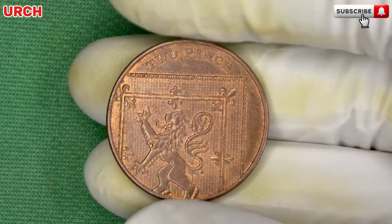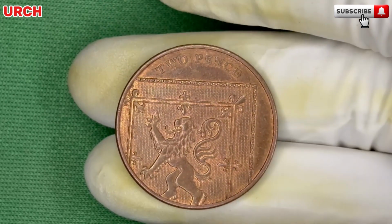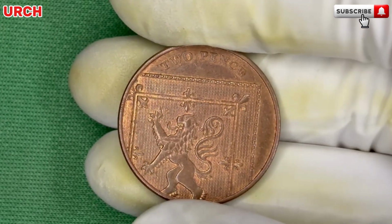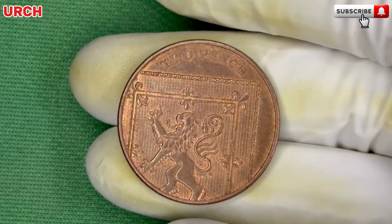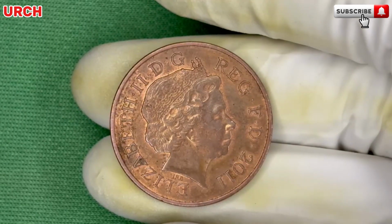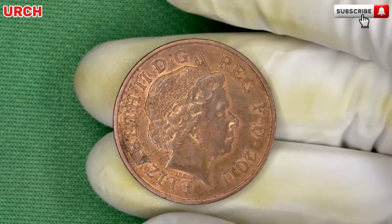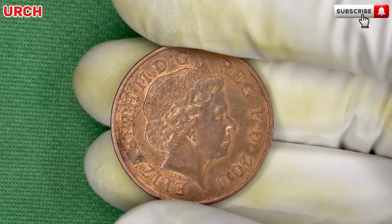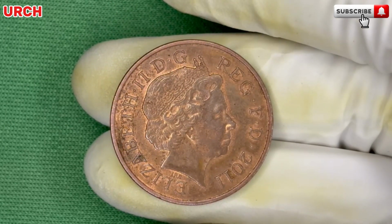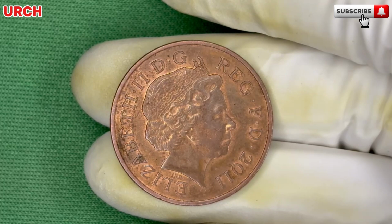So, what can we learn from the 2011 Elizabeth II 2 pence coin? First, that history often hides in plain sight. Something as small and humble as a 2 pence piece can hold more value than gold, simply because of a mistake. Second, that attention to detail pays off, quite literally. And third, that the world of coins is rich with untold stories waiting to be discovered.